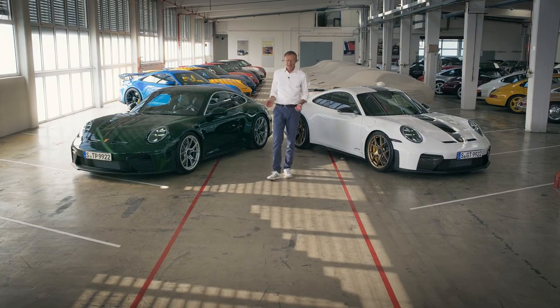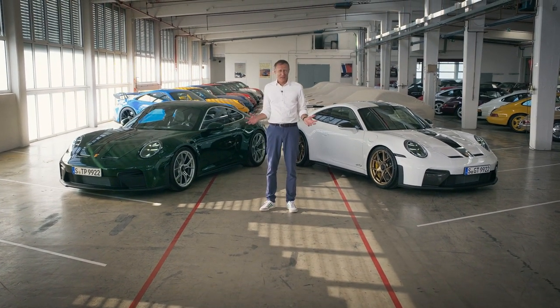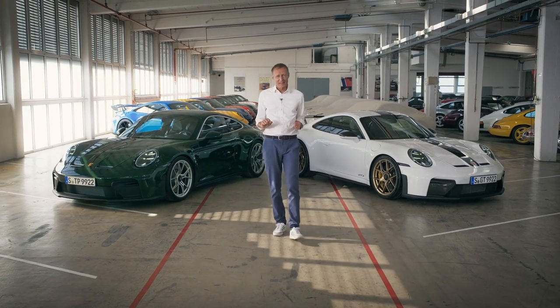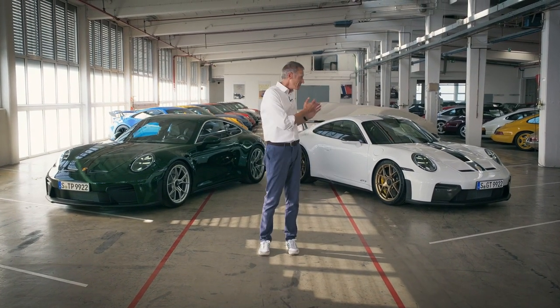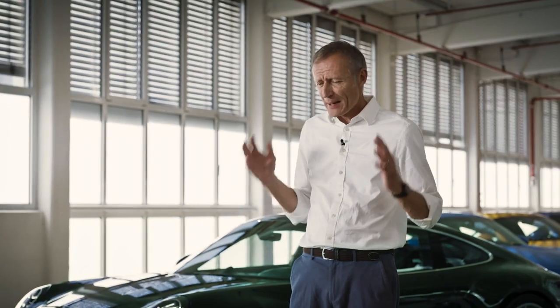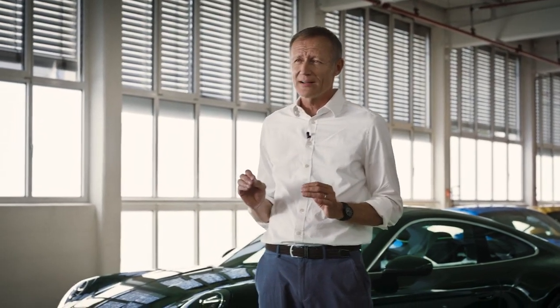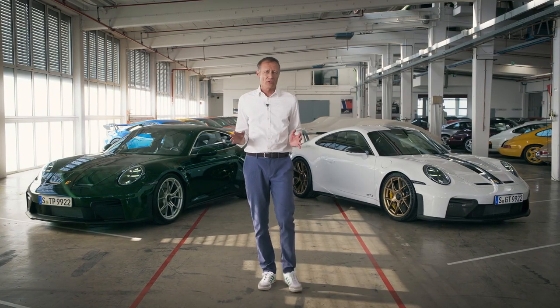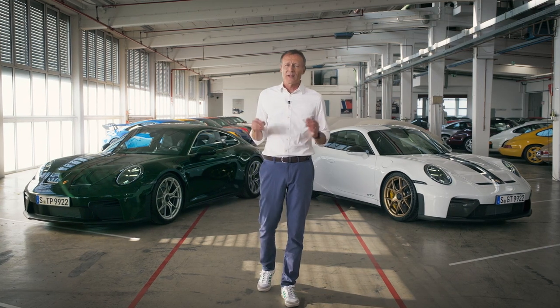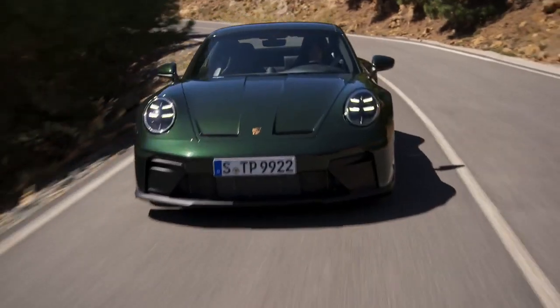Dear sports car enthusiasts, it's a special moment for me too. The simultaneous world premiere of two GT3 models. One more for the track, the other more for the road, but both offer an exceptional, unique, and quintessential GT3 driving experience. Both are even more emotional, even more individual, and exactly aligned with the wishes of our customers.